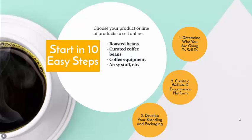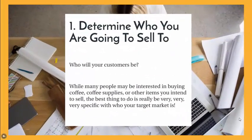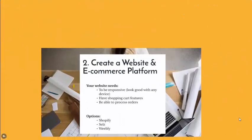Number 1 is determine who you're going to sell to. I think this is really important. You have to know who you're going to sell to. Let's delve in a little bit. Who will your customers be? While there are many people interested in buying coffee or coffee supplies or other items that you intend to sell, the best thing to do is to just laser focus on who your target market is.